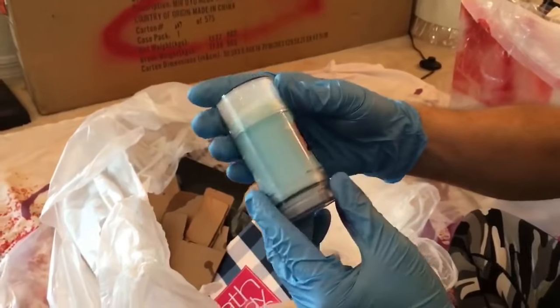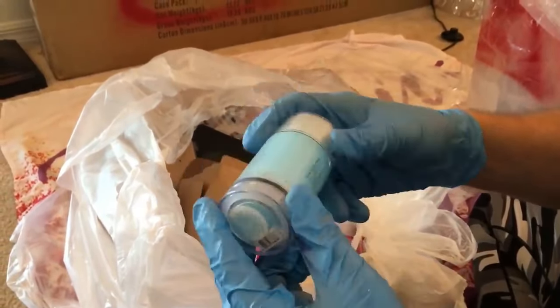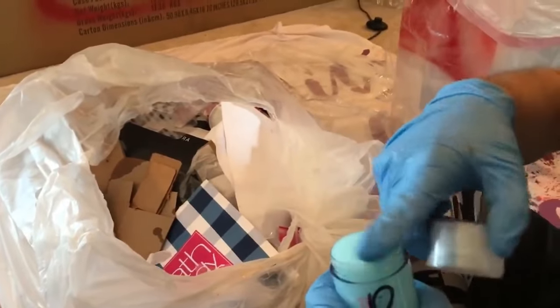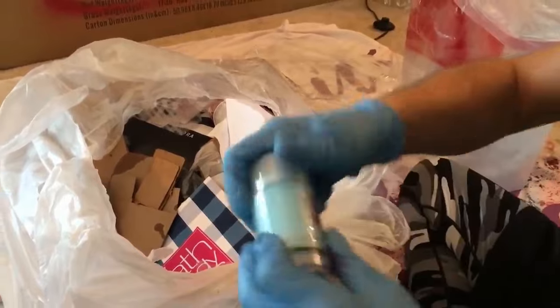What is that? Some of this stuff I've never seen. It says Moisture Lock Body Balm. I wonder if it's like a deodorant on that side, and then oh, that's where you adjust it. I feel like deodorant.